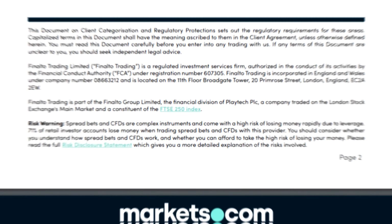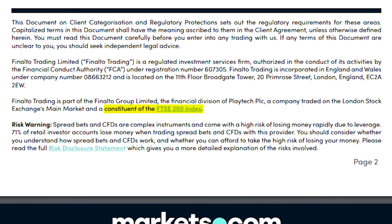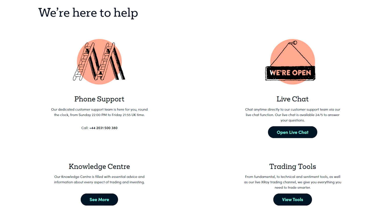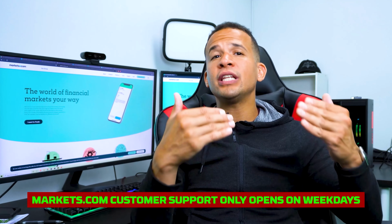Okay, now this all sounds good so far, but can you actually trust Markets.com with your money? Well, I saw that the site actually was backed by a FTSE 250 subsidiary, which is a good measure of trust. Markets.com is also regulated by the Financial Conduct Authority, which basically means that this isn't some scam site that's going to run off with your money. They can't do that. I also found that Markets.com has a customer support team that actually bothers to look after its customers. I had a bit of an issue when trying to make a deposit this one time and found that I could just hit the live chat icon, which quickly got my question answered. It was actually a mistake that I was making. The only problem here is that Markets.com customer support is only open on weekdays.